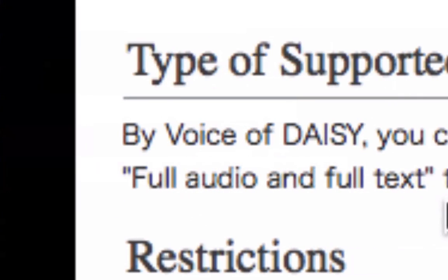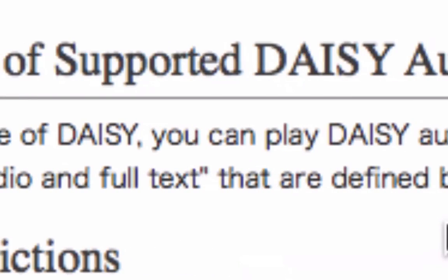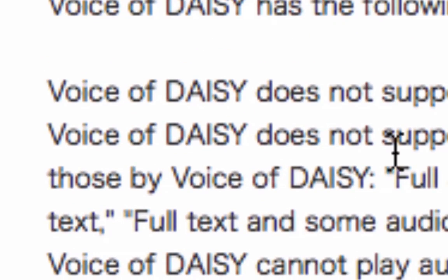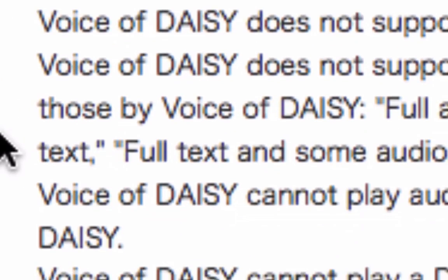There are some issues with it. You can play Daisy audiobooks with full audio, with NCC, which I'm not entirely sure what that stands for, only, and full audio and full text. And these are defined by the Daisy 202 standard. The restrictions: Voice of Daisy does not support Daisy 2.0 and Daisy 3 standards. Now, in layman's terms, what that means is books like titles from the RFB&D, Reading for the Blind and Dyslexic, titles from the National Library Service, NLS, those are off limits. Now, whether or not this could play Bookshare books, that's a good question. I'm not exactly sure what standard Bookshare uses.